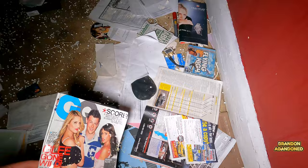A nursing book, so maybe the daughter could have been learning to be a nurse, a doctor. Dirty underwear all over the ground. And maps. Car books from 2011. See, 2011, I'd believe a little more. It's almost like they had a closet plus a little work area, maybe to do your homework. Something along those lines. GQ from what year? I don't know where to find a date on a GQ. 2010.